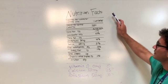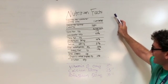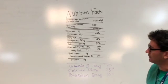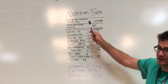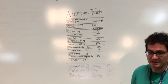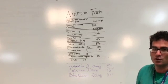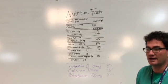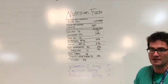So any food that you buy, for the most part, other than fresh fruits and vegetables, is going to have a nutritional label that looks like this on it. Now, the first thing that we want to check out is what's called the serving size, because this is a way that we can get tricked sometimes. If you buy a bottle of Coke or a bag of chips, you may look at this information and think, oh, it's not that bad, it doesn't have that much fat or that many calories.